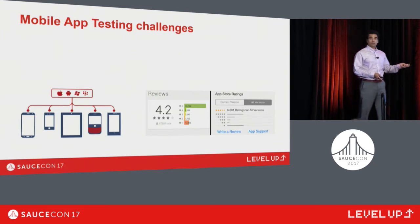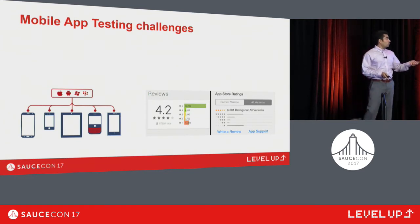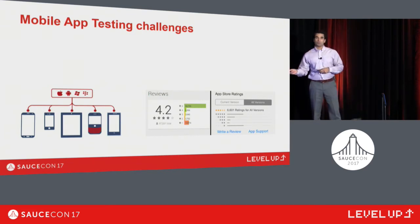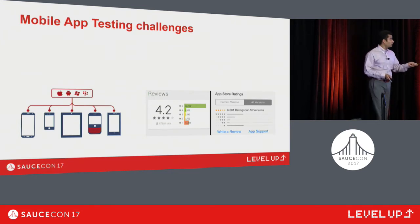Another challenge with that is people use these ratings to buy. So these ratings are really important, right? One person has a bad review, he puts it down there, the whole world knows about it. That wasn't the case with our browsers before. So it's hard to hide anything that might not have worked.